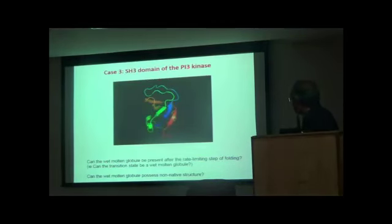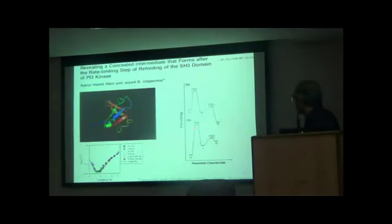So this is another protein which is part of a domain of a signal transduction protein, which is involved in cancer, for example. And we were asking questions about the rate limiting step in the unfolding process, etc. And we could show that a wet molten globule is formed after the rate limiting step. This is the rate limiting step because this is the biggest barrier to folding. We could show that this is still a wet molten globule, and then there's a dry molten globule out here. And we did this by doing some tricks, which I won't talk about.